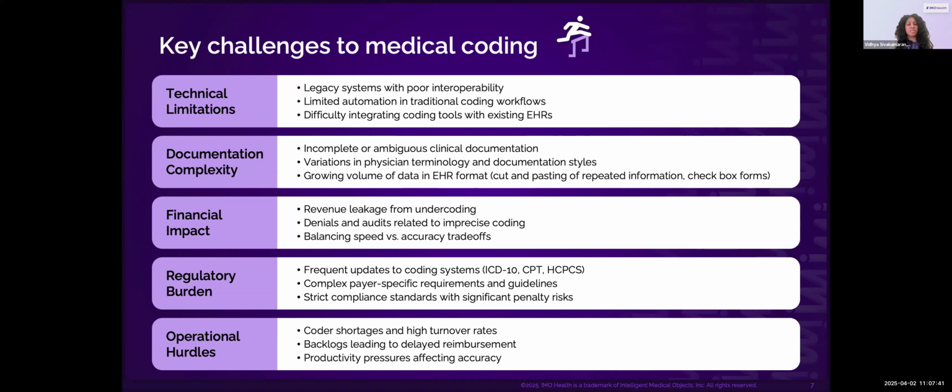There are also operational hurdles that we need to think about that compound these challenges. Many facilities face coder shortages and high turnover rates in this very specialized role. Backlogs in coding lead to delayed reimbursement, affecting cash flow, and productivity pressures can push coders to sacrifice accuracy for speed. Technical limitations also create barriers. Legacy systems often have poor interoperability, making it difficult to share coding data. And some of these traditional coding workflows have limited automation, relying heavily on manual processes. So integrating coding tools with existing EHRs remains challenging for some organizations.